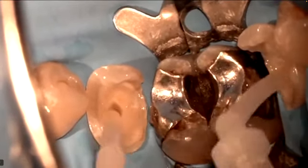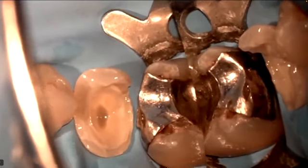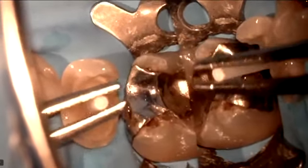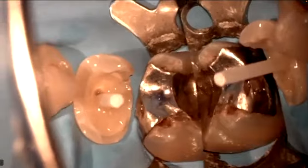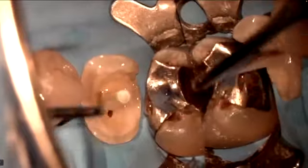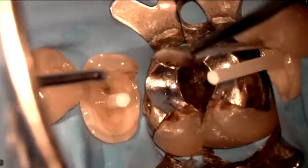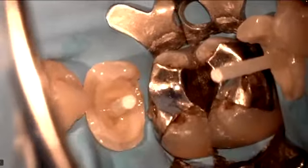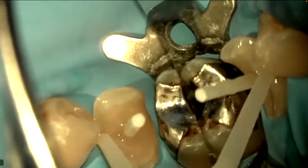And then I'm using a dual curing material in order to build the post. I apply the material, then I put the post that has already been silanized, and it has also been treated with an adhesive with an activator for the self-curing mode. Put the post, and then since the shape of the canal is oval and the post is round, I'm trying to position it in order to have the least number of voids possible.